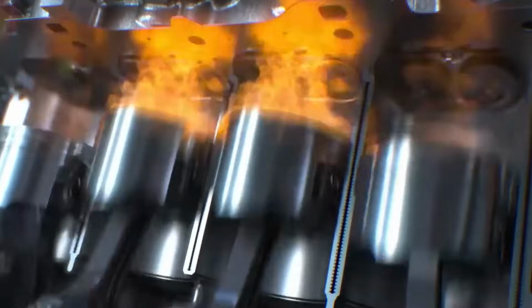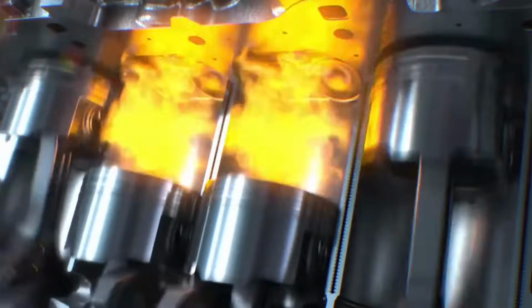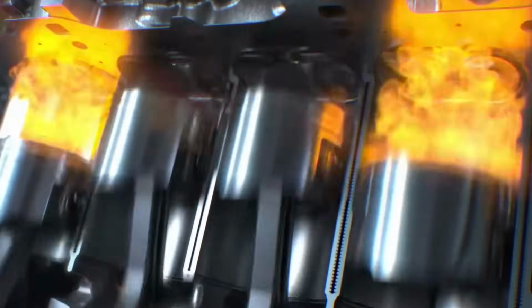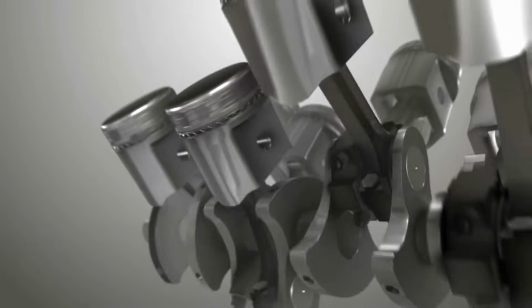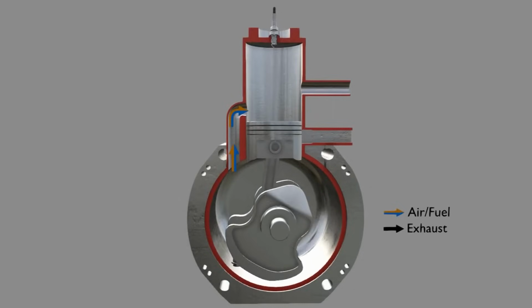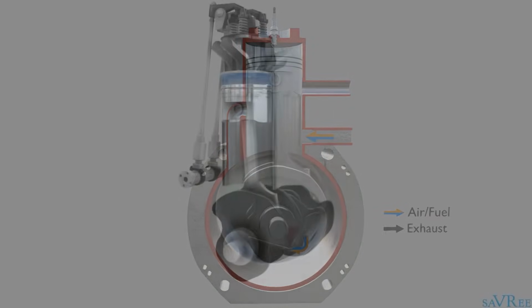Let's start with combustion, the fundamental difference that sets these two apart. Petrol engines operate using spark ignition. They mix fuel and air, compress the mixture, and then ignite it with a spark plug. Simple, quick, and loud. This method gives petrol engines their zippy throttle response and high-revving nature, making them ideal for bursts of speed and sporty handling.